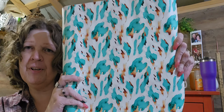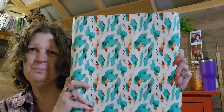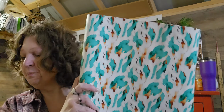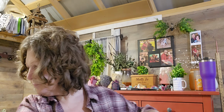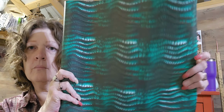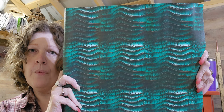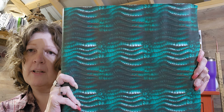Oh yes, and this was another one of my favorites. This is one of our teal fur, our teal leopard. Oh, look at that. Oh my goodness. Here's one of them embossed. That one's neat for the green lover. Wow, look at that. These look almost 3D, actually. They're pretty cool.